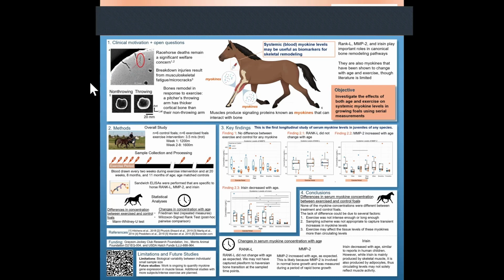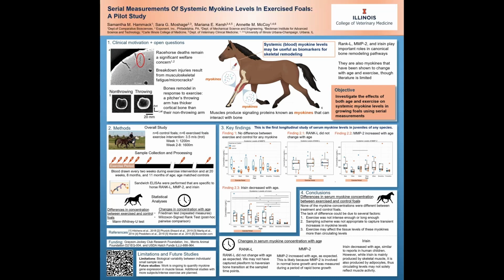And unfortunately, these microcracks are not typically caught on standard imaging such as x-rays. And also, racehorses aren't generally x-rayed before competition, so they're missed. The horses go on to exercise and the microcracks accumulate over time and the bone fails.